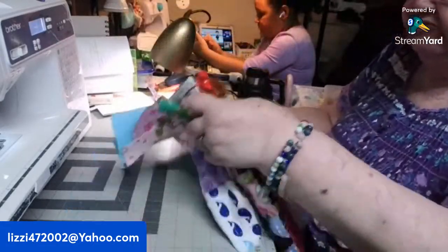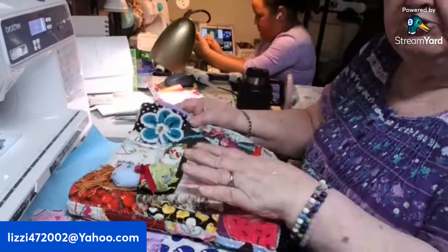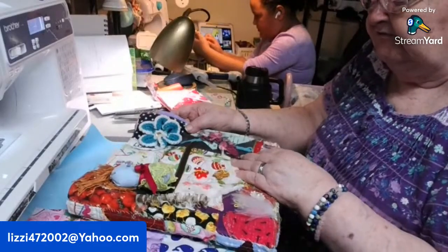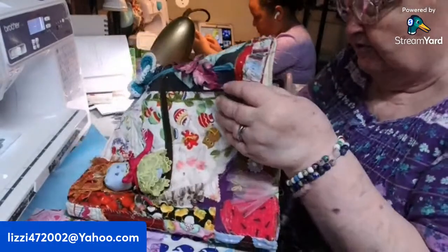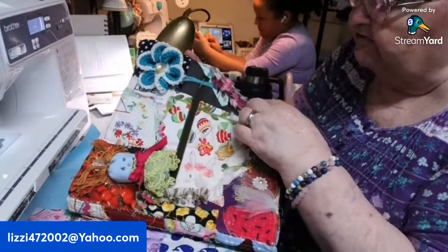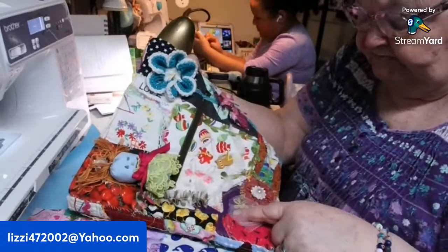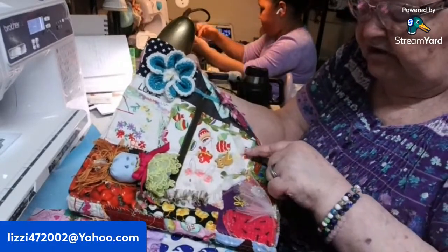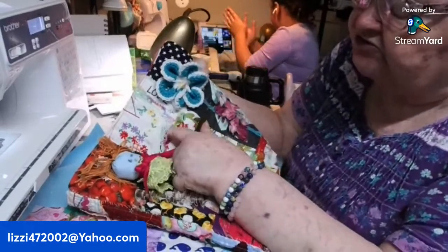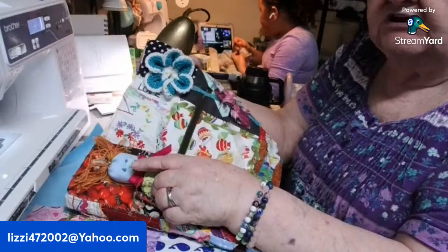these are pages in this book. These are all pages that I have done using prompts. Well, some of them aren't prompts, but see this, there's a button, there's a feather, there's couched yarn, there's a crocheted flower, there's tulle, there's a yo-yo, and there's leaves here. And this is a piece of something vintage. And then this is something I just added afterwards.